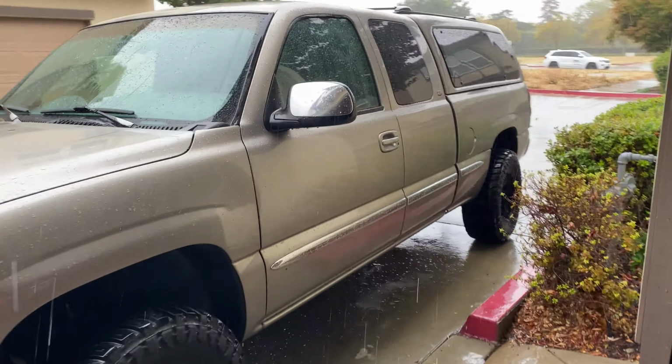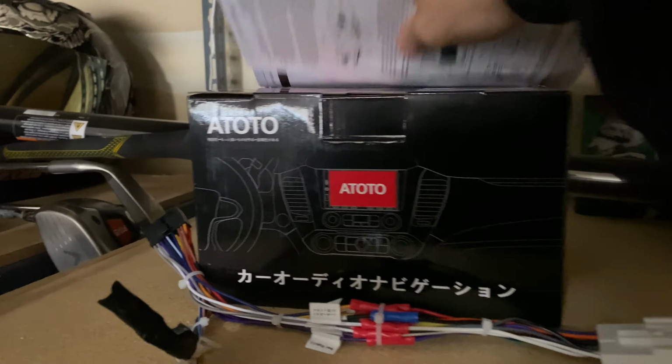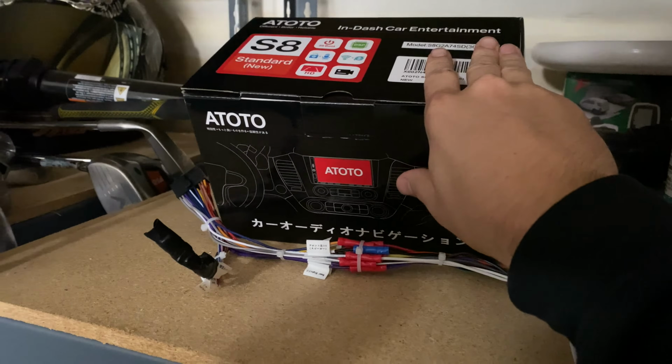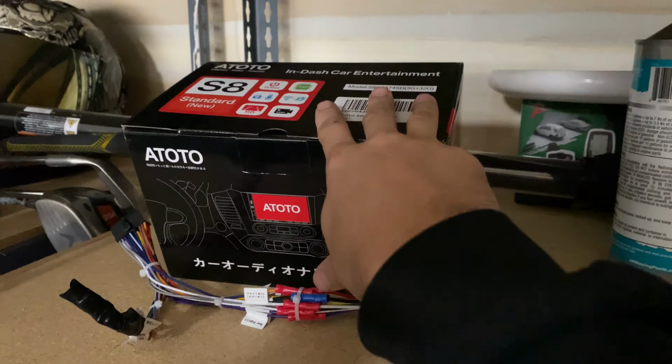But yeah, we're gonna go ahead and do an install of this head unit. This was sent out by Atoto. I think that's how you say it, but it's their S8 Standard. It has wireless CarPlay apparently. I also have a backup camera to wire in for that, but it's super rainy and I'm not getting on my back and trying to wire that down the side of the truck. So what we're gonna do is just do everything in dash today.